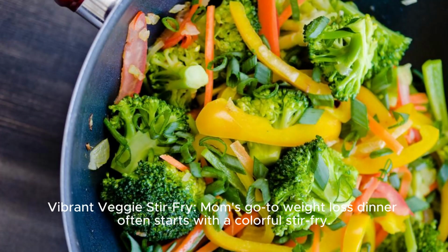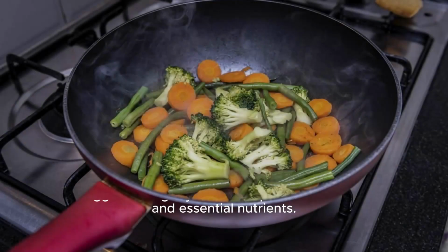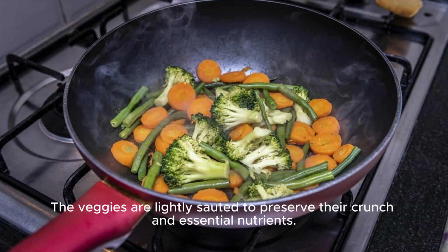Vibrant veggie stir-fry. Mom's go-to weight loss dinner often starts with a colorful stir-fry. She skillfully combines broccoli, bell peppers, carrots, and snap peas, creating a vibrant and nutrient-packed dish. The veggies are lightly sautéed to preserve their crunch and essential nutrients.